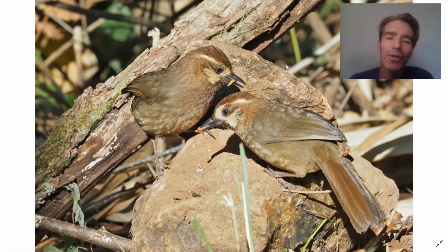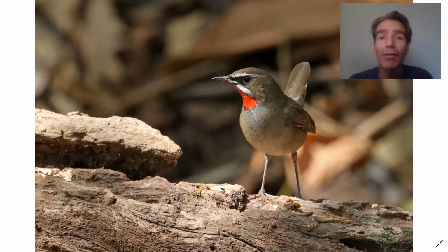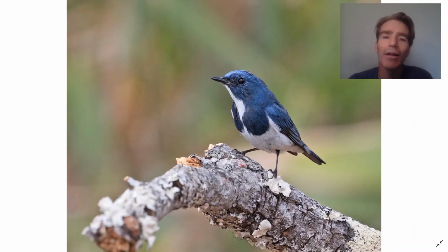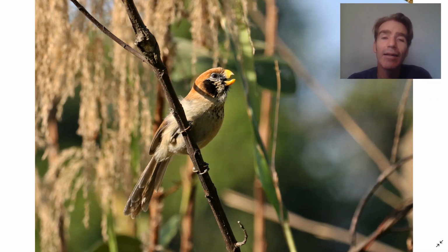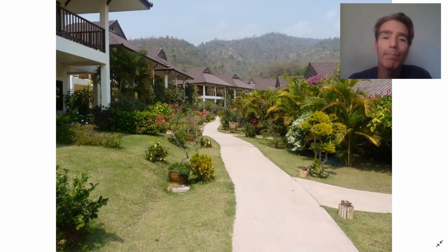Other birds that come in include white-browed laughing thrush, and some normally very difficult to see flycatchers like white-gorgeted flycatcher, Siberian rubythroat, rufous-bellied niltava, and ultramarine flycatcher. There's some fantastic regular birding up there as well, away from the feeders, and you can see some good birds like black-throated tit, spot-breasted parrotbill, and crested finchbill, many of which reach the very limit of their distribution here.